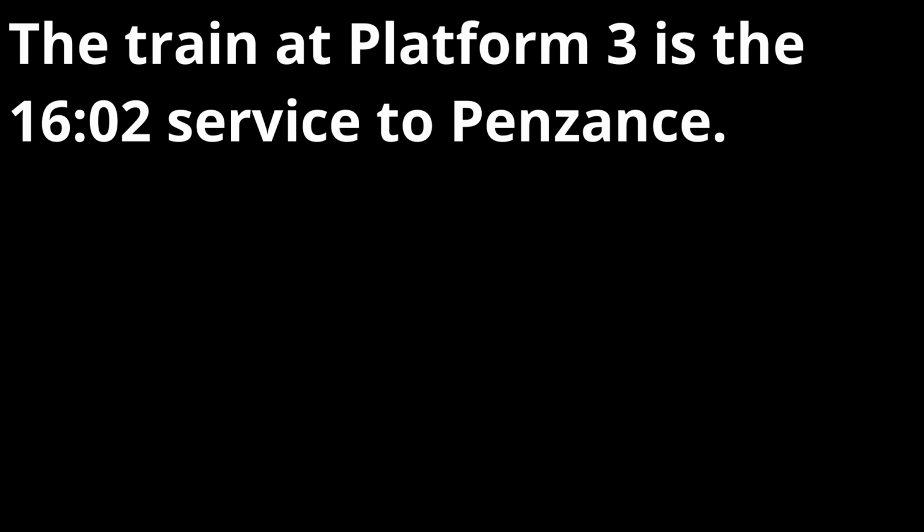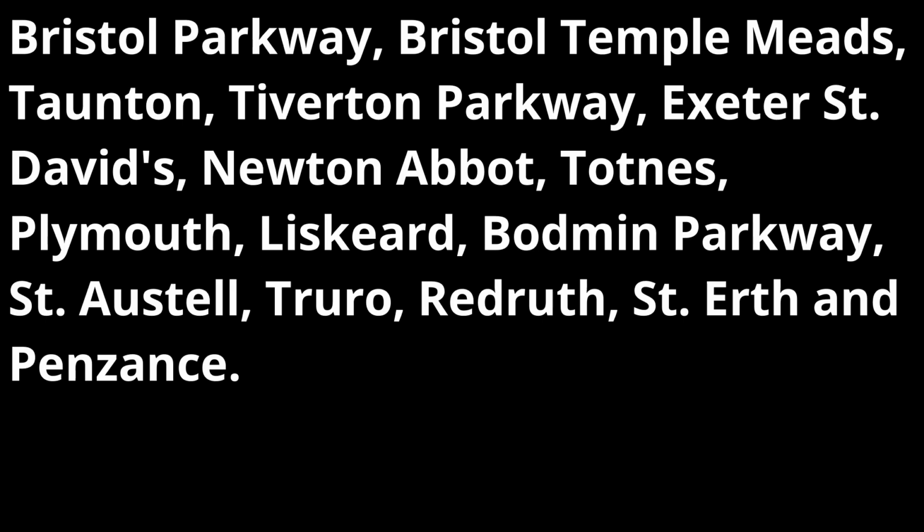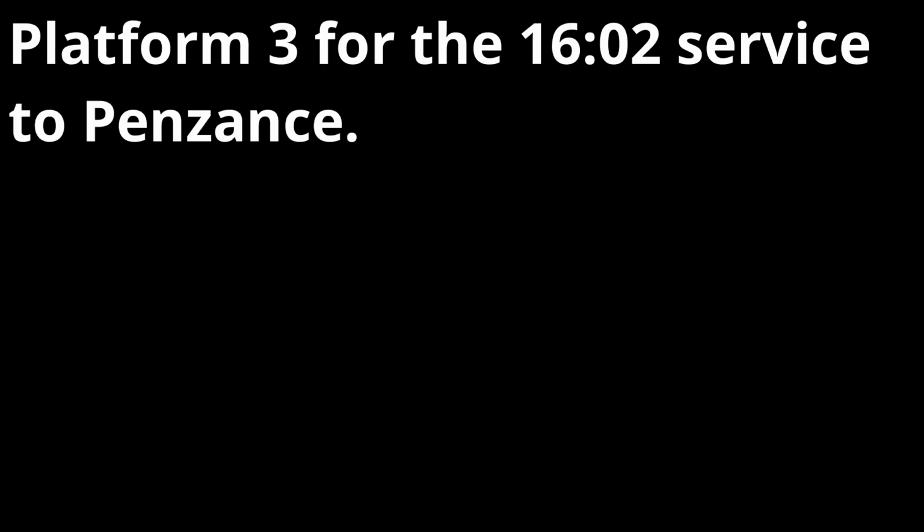The train at Platform 3 is the 16:02 service to Penzance, calling at Bristol Parkway, Bristol Temple Meads, Taunton, Tiverton Parkway, Exeter St David's, Newton Abbot, Totnes, Plymouth, Liskeard, Bodmin Parkway, St Austell, Truro, Redruth, St Erth and Penzance. Platform 3 for the 16:02 service to Penzance.